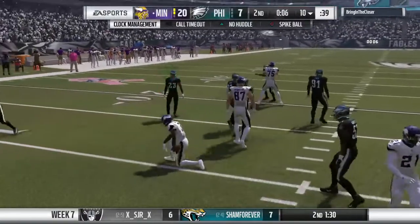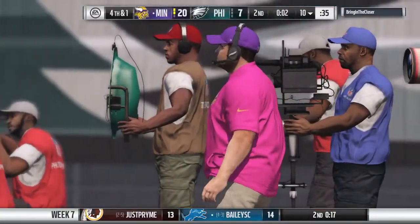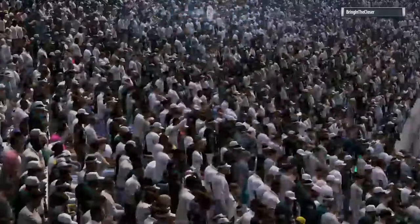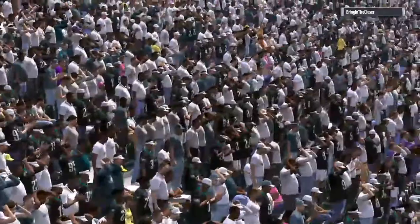Taken down here at about the 10. 4 yards on the pickup there, but it's going to take him to fourth down. We have hit halftime. Still 2 more quarters to go. We'll take a timeout. We'll be back after this.